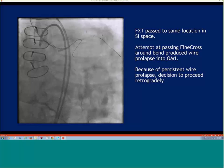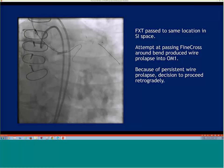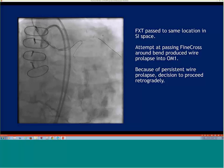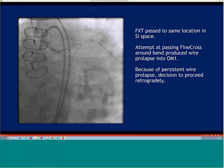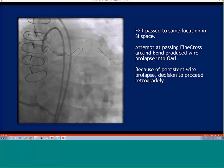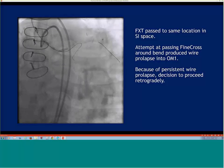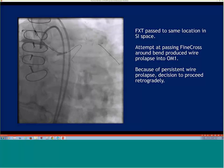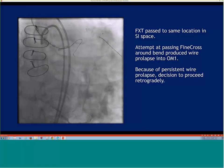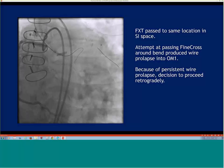Now, before we go to the retrograde, do you have any other thoughts, Manos, other than the Venture, which I think is worth a try, I would have to say. And I think this is one of those circumstances where you're starting to think maybe an 8 French would have been a lot better now. Yeah, absolutely. And maybe I missed that, but did you do an IVUS to confirm that the entry point was there? Oh, I didn't do an IVUS. We didn't do an IVUS.